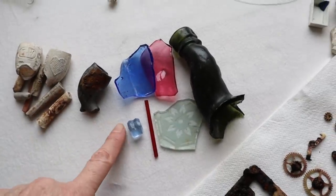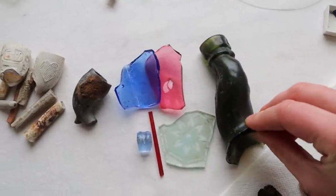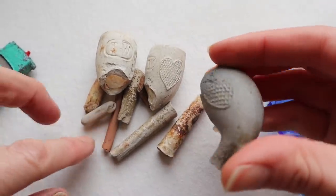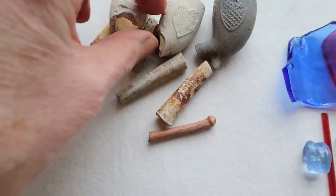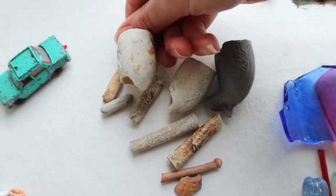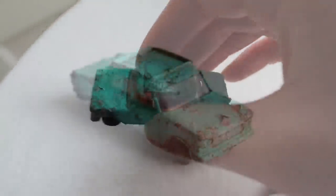Yeah, great find. And so here we have some pretty pieces of glass that we can make things with, and this funny melted bottleneck. And once again, pipes, one here that's been used as chalk. The ever elusive terracotta pipe. We'll get you someday. Got two pieces of that. And all these, three heart pipes. Not a surprise. Over here we have a little toy car, and I have something about that as well.